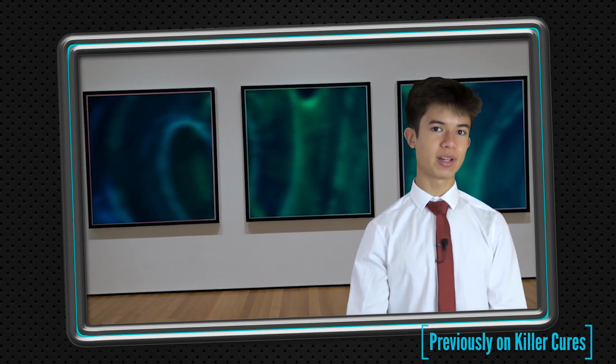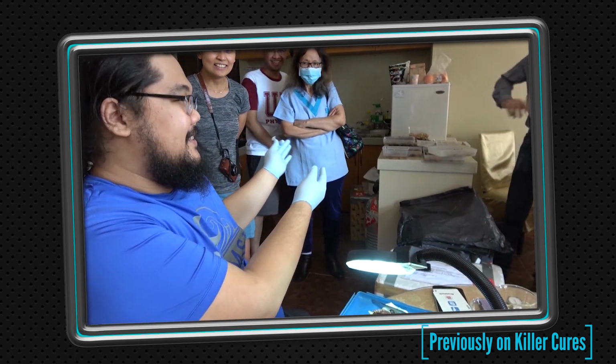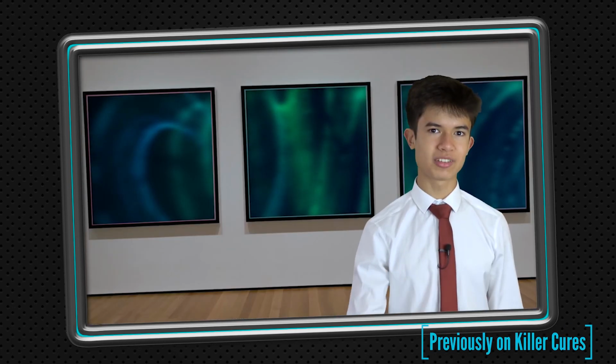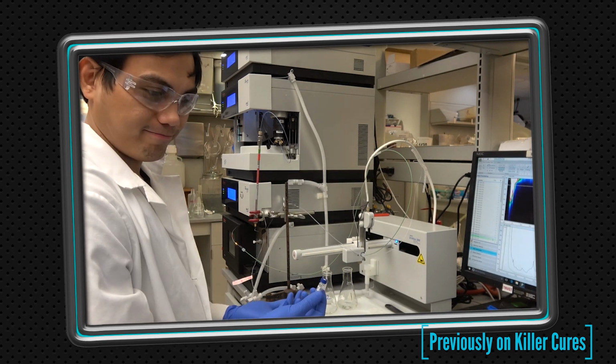We've learned how Toto and his team are able to take both venom and genetic data from live cone snails in the Philippines, and by various means arrive at a short list of promising chemical compounds called peptides that they think have medical potential.